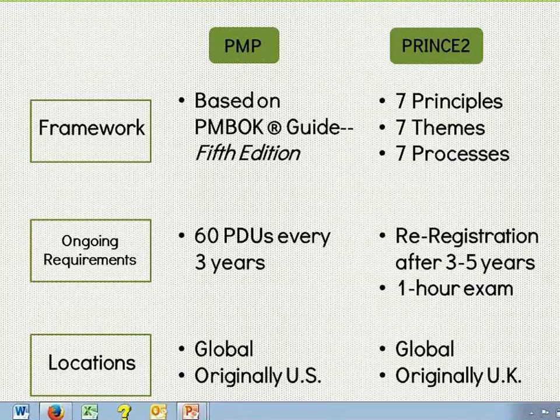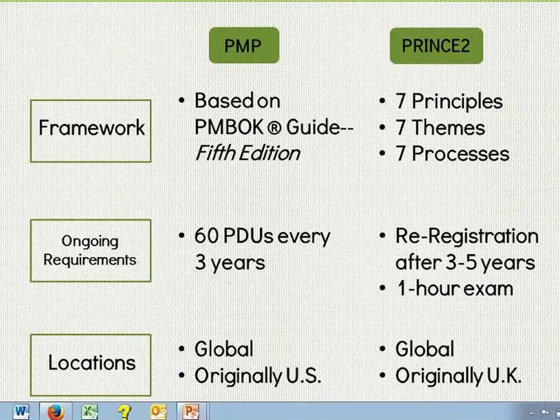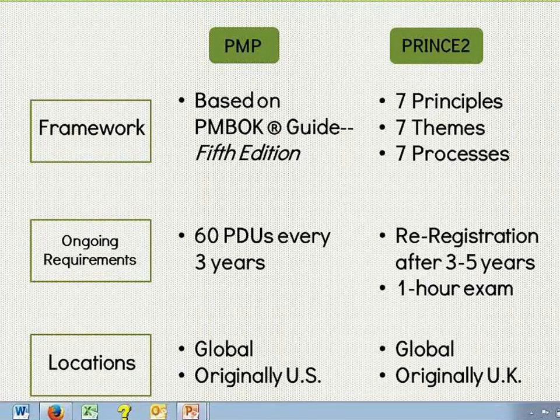The themes that underpin Prince2 are the business case, organisation, quality, plans, risk, change, and progress. And the processes, there are 7 processes in the model of Prince2. They cover starting up a project, initiating a project, managing a stage boundary, the transition between one phase and another, closing a project, controlling a stage, managing product delivery, and directing a project.